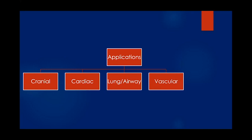Vascular ultrasound, we're going to talk about it today, and we're going to share some cases. This is one of my personal interests. I think this skill is probably underrepresented and underappreciated, especially for neonates. We have so many neonates that we struggle with something very simple like vascular access. So we're going to talk a bit about it today.